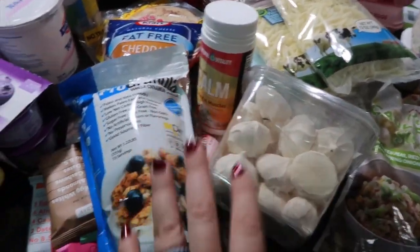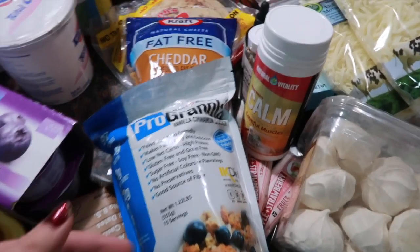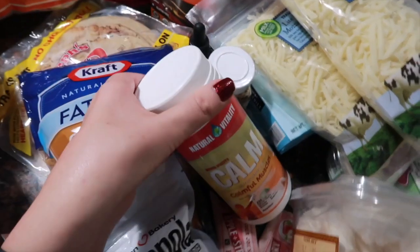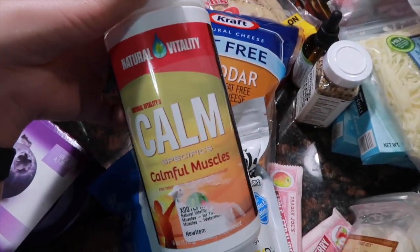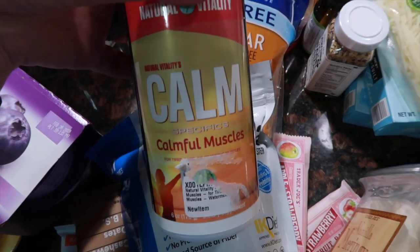I've got a couple of things that I actually got from online orders that are technically grocery type things, so I thought I would show you them as well. So let's start with this. This is the Natural Vitality Natural Calm, their newest one, which is Calmful Muscles, and it's watermelon flavored.